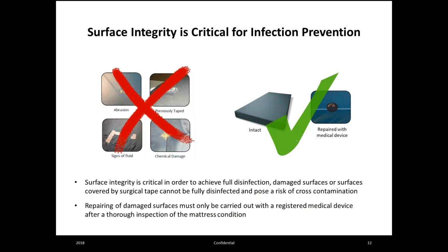I think the last point I wanted to make in this module is really that surface integrity is critical for infection prevention. So any sort of damage to a soft surface of any kind, whether it be an abrasion, a rip, a tear, a chemical damage, these surfaces cannot be fully disinfected. No matter how good your cleaner is, your disinfectant is, you will not fully render that surface hygienic. So there's definitely a risk of cross-contamination. It is critically important to either repair that surface or to get a new surface in order to deal with this problem. So that is a really important point as we move on.